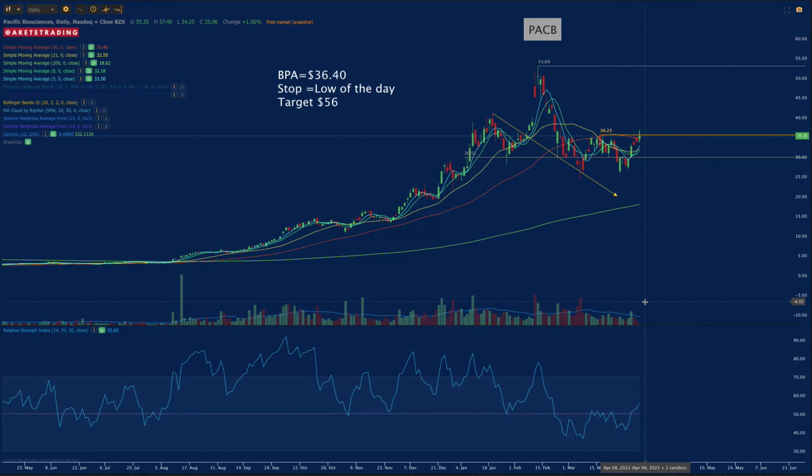I'm not happy with the close. I've been waiting to get back in these genome stocks. The BNGO, people know that I like. I like this Pack B. I like the space as a whole. It's a huge space. Let's get rid of all the bells and whistles, so I can just show you exactly what I like.